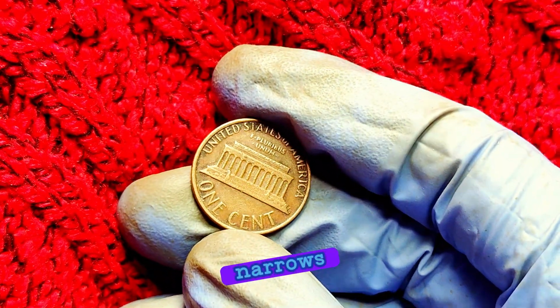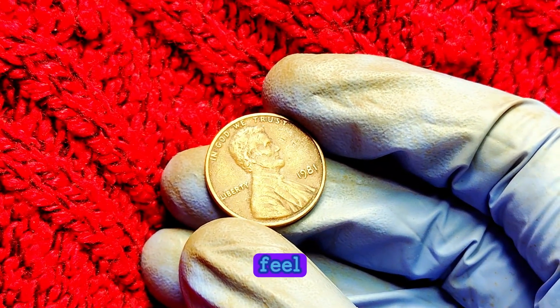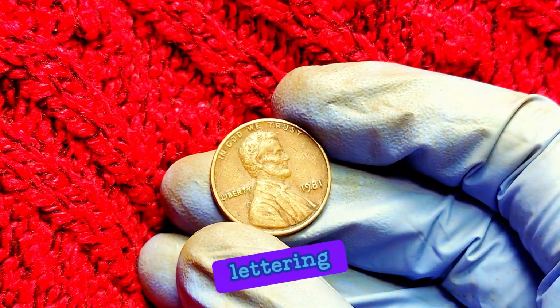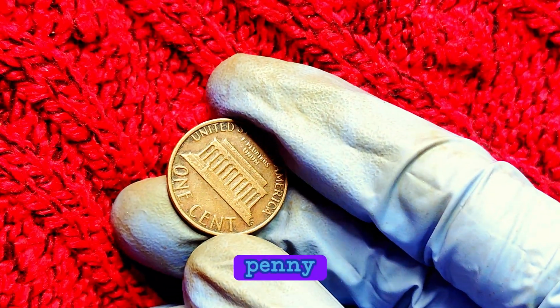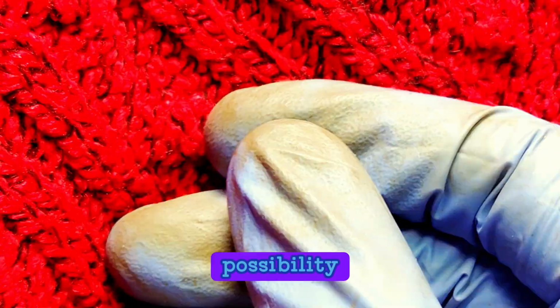The window narrows. The survivors become more valuable, and somewhere, someone is going to check a coin and feel that electric jolt. That moment when the date looks wrong, when the lettering jumps, when the scale reads heavier than it should, when the penny doesn't behave like a penny. That moment changes people. It turns pocket change into possibility.